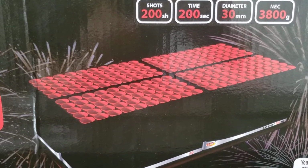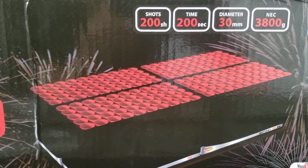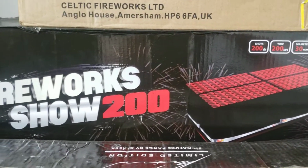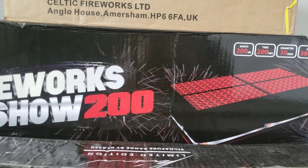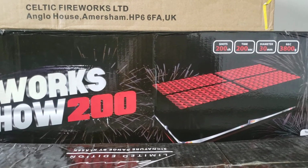So as you can see there, I won't bother showing you inside because that's all it is. It's just 4 50-shot cakes, all straight firing. And that might sound boring, but it's actually a really good firework. Some of the effects, the colours in this look awesome. It's not just one shot after another, the same pace all the way through, and really monotonous.